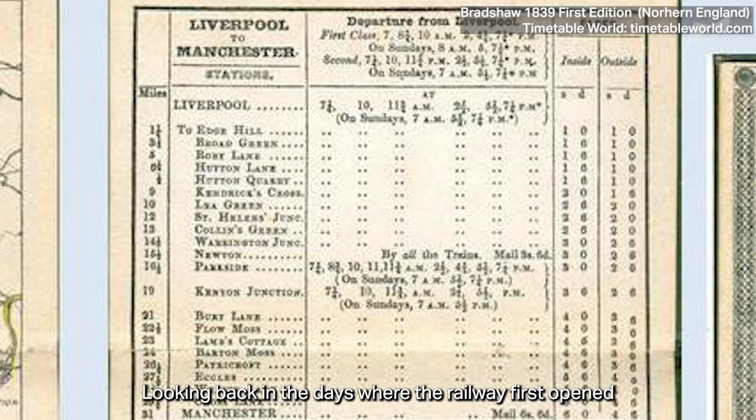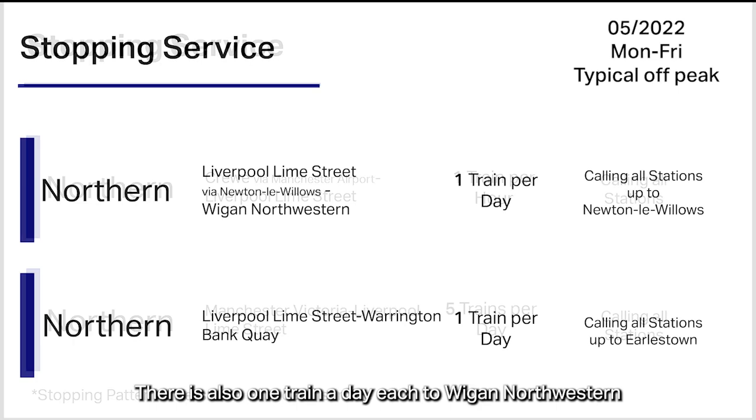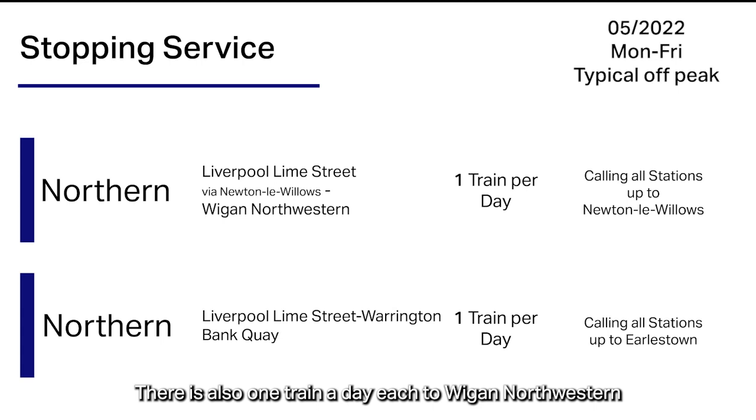Looking back in the days when the railway first opened, there were only 6 trains a day. The cheapest one-way fare between the two cities is 4 shillings and 6 pence, equivalent to about £24.60 today. Stopping services throughout the day mostly run through to Manchester Piccadilly, and then through the Style Line and Crewe-Manchester Line to Crewe at hourly intervals. An additional 5 stopping services a day runs to Manchester Victoria. There is also 1 train a day each to Wigan North Western via Newton and Willows, and also to Warrington Bank Quay.